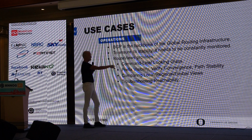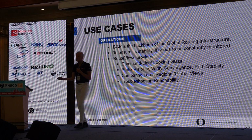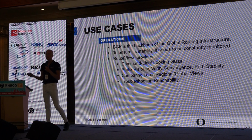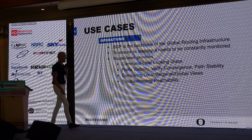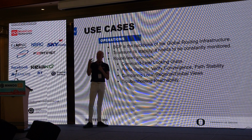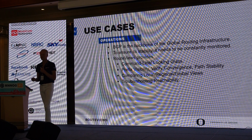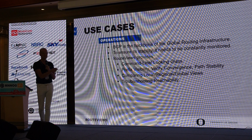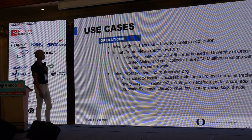RouteViews lets you log in with a command line login. You can check prefix visibility, convergence, and path stability, and compare the local view with regional views and the global view. What does the route to you look like from different parts of the world? For my use, it's mostly troubleshooting. In all my travels and the BGP workshops I teach, I use RouteViews for troubleshooting. I don't use any other ones because this is easy, it's a command line, very, very simple to drive.